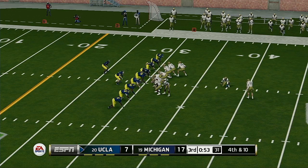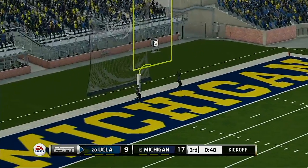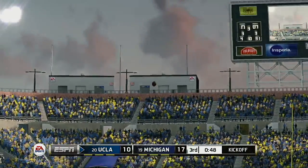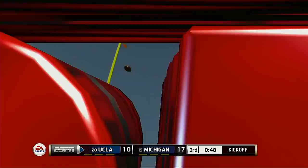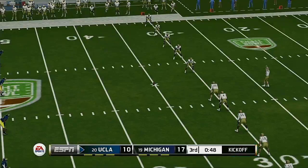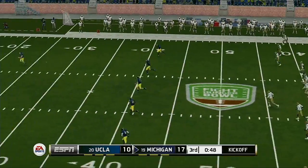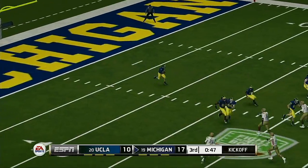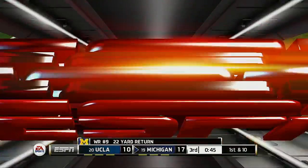And they can make this a one-possession game with this kick right here. It has the distance, and it's good. Yeah, he got some good leg behind it, and he kicked an accurate ball right between the goalposts. 17-10, Michigan. UCLA to kick. Excellent kick. He makes it out to maybe the 20-yard line.